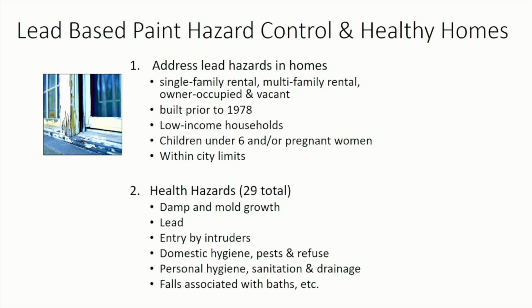With that funding, we look to address lead hazards in homes in the city of Greenville, to look at single-family rental, multifamily rental, as well as owner-occupied. And even though the slide says vacant, vacant properties will not be a part of this funding. Any properties that we address have to have been built prior to 1978, be occupied by low-income households, have children under 6 and or a pregnant woman, and obviously within the city limits of Greenville.